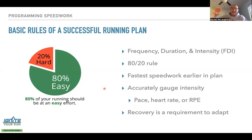We need to run at 88 to 92% of our max heart rate, right? So there's certain ranges we want to aim for. A lot of times I see people running fast just to run fast. We're not actually doing things in a very strategic way to achieve an outcome. We're just thinking hard work equals better results. And in return, we're really not getting the adaptation we're aiming for. Last piece here, recovery is a requirement, right?